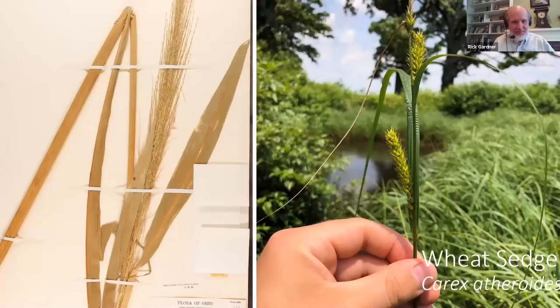And wild rice, the southern wild rice: the largest population in Ohio is at Cedar Point National Refuge. That population varies in size from year to year. The year I was there, it was hundreds and hundreds of plants. And wheat sedge, a potentially threatened species, had several populations there as well.